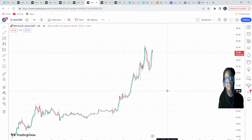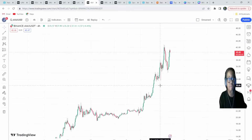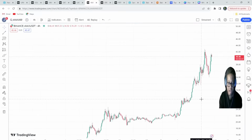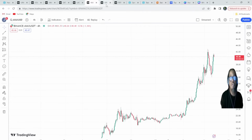This is Avax USD. We are on the 4-hour chart. Seems like we're in an uptrend right now. A little bit of a pullback, but Avax has big potential. We just have to keep our eyes on these charts. Watch your charts every day, you guys. That's what I've learned. Charts give you a good idea of what's going on.